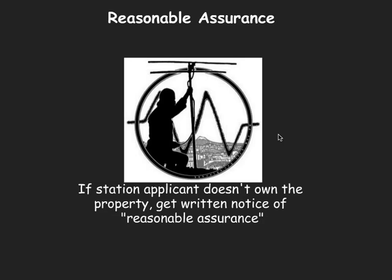Now, this isn't required for the actual application; you don't have to put this on there. However, one, it's a really good idea, because if your location that you put down on your application falls through, you won't be able to build your station, right?